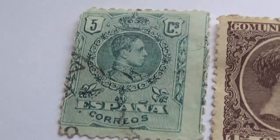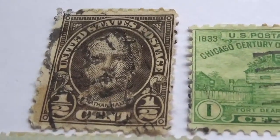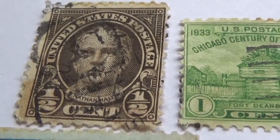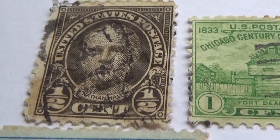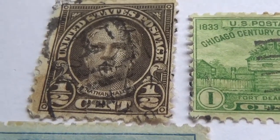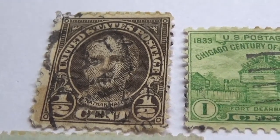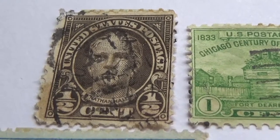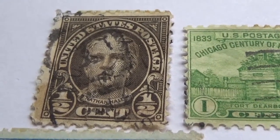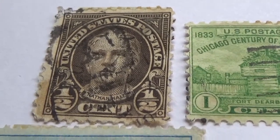First, we'll start with some US. Okay, we have a 1/2. I always wonder how they decided half a penny. What if you only needed one stamp? 2 for a penny back then. Now you're lucky to get 2 for a dollar. All right, there you go.